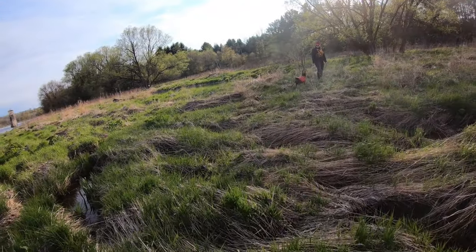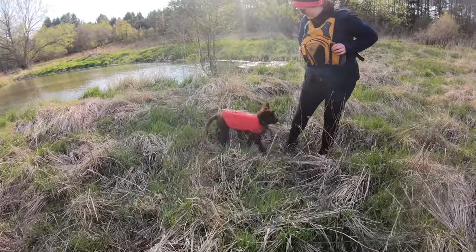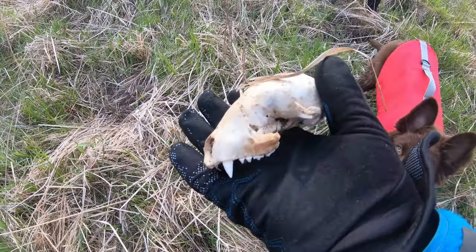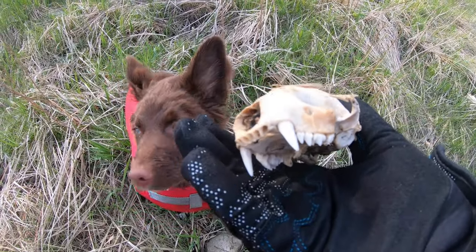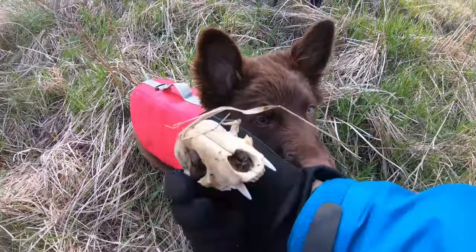Johnson, what do you got there? Look at that. What is that, a raccoon skull or something? It's kind of like a muskrat, something. Maybe it's a puppy dog.